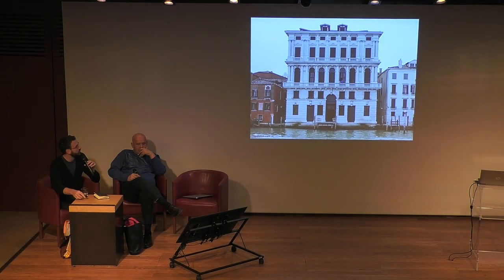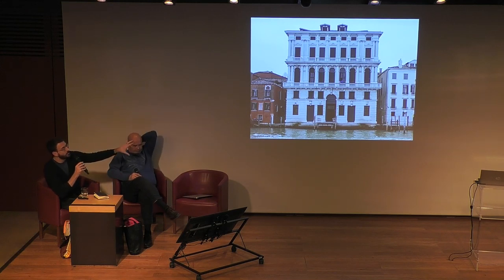We were asked a sort of impossible task. So how do you basically restage something that was meant to be site-specific? It was meant to be for a specific moment and a specific place, in a place like this, which is the home of the Fondazione Prada in Venice. It's called Ca' Corner della Regina. It's a late 18th century palazzo.